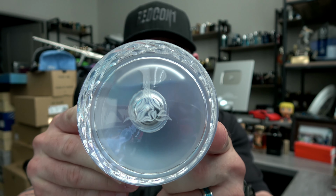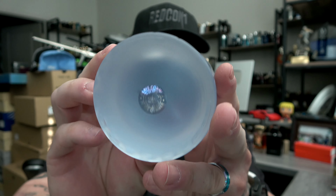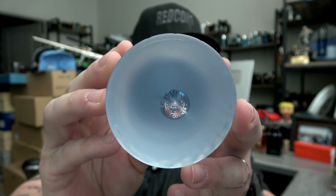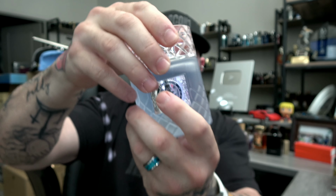I have no idea what it's supposed to be. The color of the juice would indicate very fresh and aquatic, but I don't know. My gut's telling me that's not going to be the case. Let's see if the cap holds into place. It does. It doesn't click, but it holds pretty strong, being plastic of some sort. It's hefty.